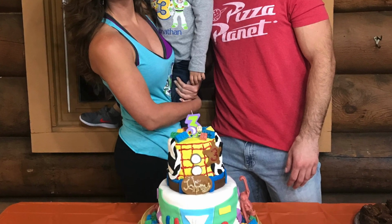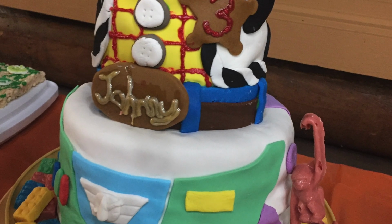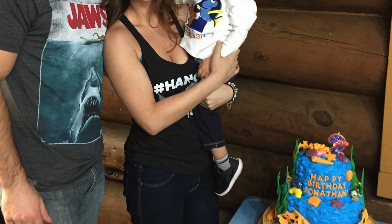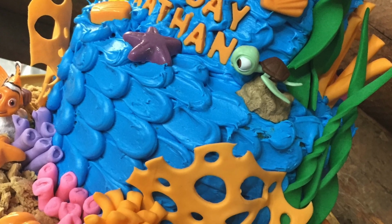Two of our favorite cakes that we have made for him was an awesome Toy Story cake for his third birthday. It had a layer of Woody, a layer of Buzz, and it had some pretty cool Legos and monkeys in a barrel that were all edible. But our all-time favorite cake that we've made him was his Finding Nemo cake, and he is still a super huge fan of Finding Nemo as well as aquariums. Him and his grandpa Mark have a lobster named Pincher.